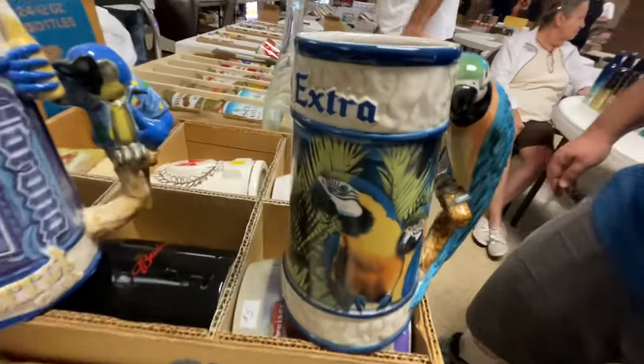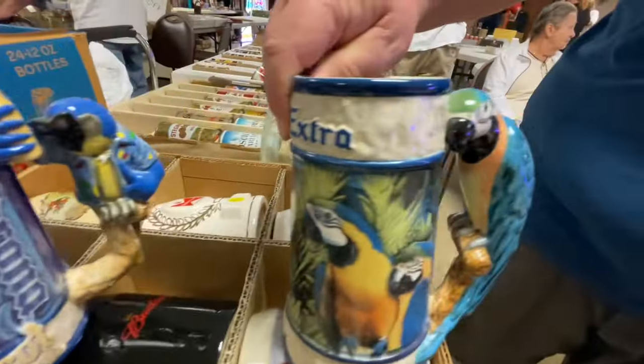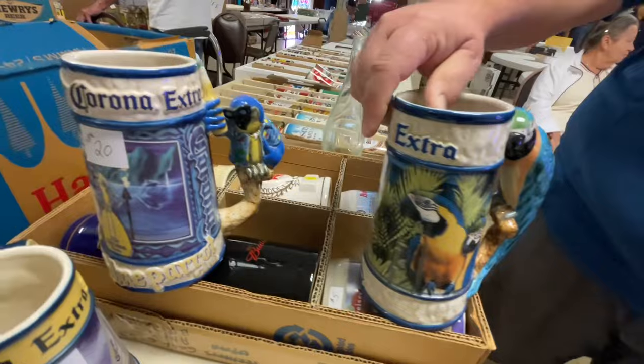All right, we got some Corona Steins, pretty cool with the parrot surfboard. Look at the parrot handle. That's beautiful. $20 a piece.